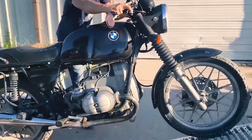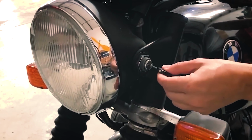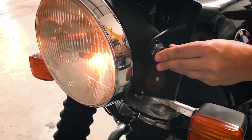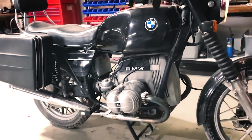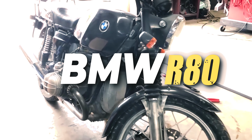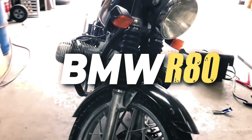Take a peek at this bike. Does it ring a bell? Well, if you're a die-hard BMW enthusiast, you've probably spotted it before. But if not, please allow me to do the honors. This is a legendary BMW motorcycle straight out of the 1980s.